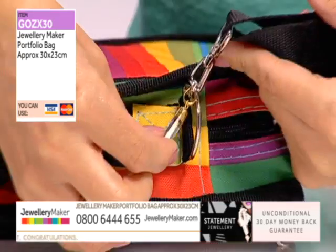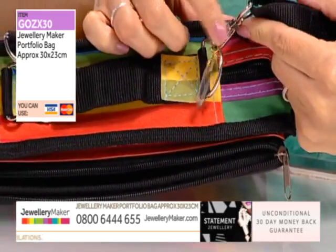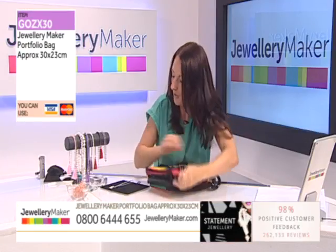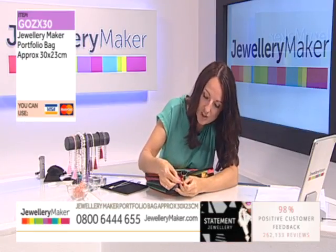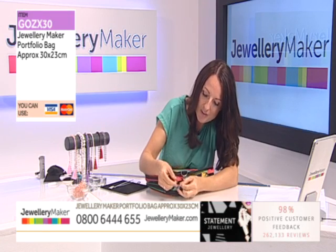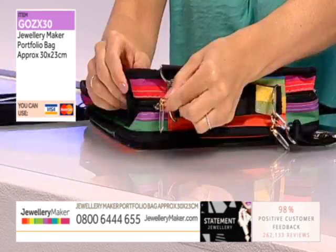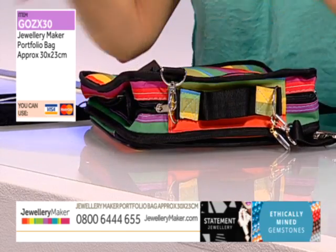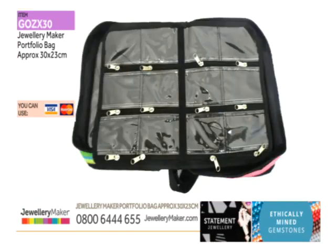Pop that on there, you could do that with any kind of bag. You've got a nice little charm on there now. Look, a genuine gemstone charm, so you could pop one on there. You could wire wrap one of those, or just take a jump ring and pop that onto the zip as well if you wanted to. No problem at all. But always remember, I think it's really great if you can pop any of your designs on the outside of your bag as well.